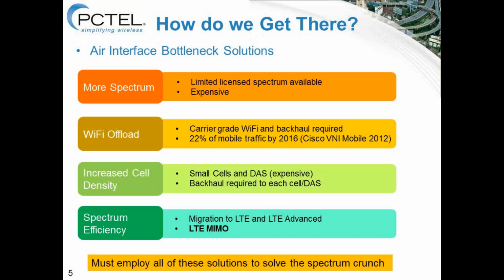Wi-Fi offloading is another option. It's viable. As a matter of fact, a number of carriers currently use Wi-Fi offloading, but it requires more infrastructure. Increased cell density: again, added capital, added deployment costs, added maintenance costs. Finally, spectrum efficiency. What we're talking about here is basically better use of the spectrum you have today, and this involves the migration to LTE, LTE Advanced, and LTE MIMO. In today's webinar, we're going to look at LTE MIMO to help understand how this is going to alleviate the spectrum crunch and address some of the bandwidth needs.